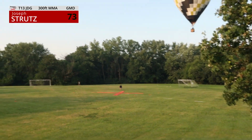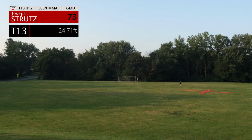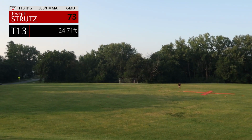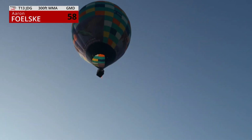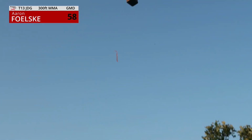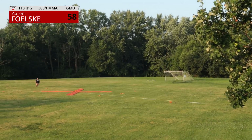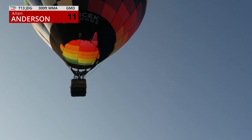Joey Strutz in behind Joe Zavada. Deciding not to drop in. But there is the baggie being dropped. A little bit further out, 124.71 feet for Joseph. Here we have Aaron Folsky in the Hummingbird balloon. You can see the baggie hanging over the side of the basket. You can see the wind already kind of taking it. It's going to be dropped. Decent score, 69.25 for Aaron Folsky.